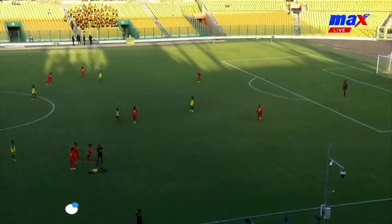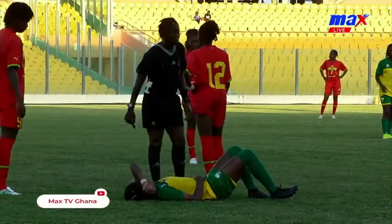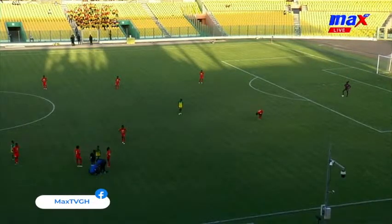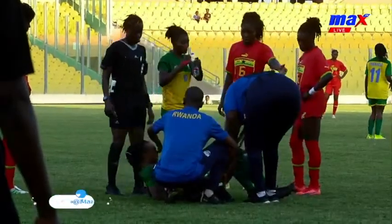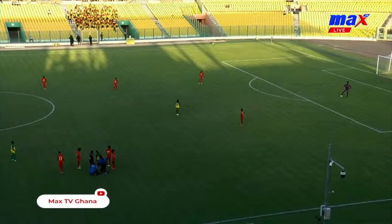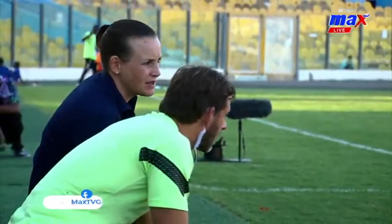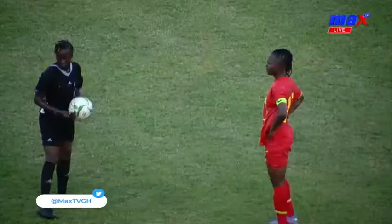Another player of Rwanda is on the pitch. Looking at how injuries have been a major worry to the technical team of Rwanda, a team that is playing without their head coach, following her unfavorable comments just because of how they were outplayed, outclassed, and of course outscored by the Black Queens of Ghana in Rwanda. That means that assistant coach needs to step in. But Ghana, on the other hand, they have a full house for their technical team.